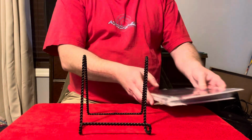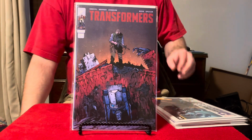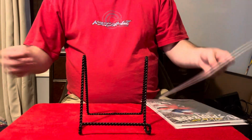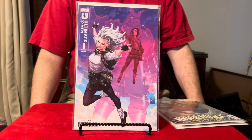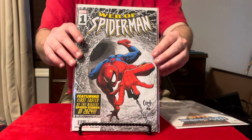A few more here. Transformers, number 6. I think a lot of people are reading this book. It deserves a lot of accolades. It's an excellent book. Next up, Ultimate Black Panther, number 2. A few more. Ultimate X-Men, number 1. This is the variant cover. Next book, Web of Spider-Man, number 1.